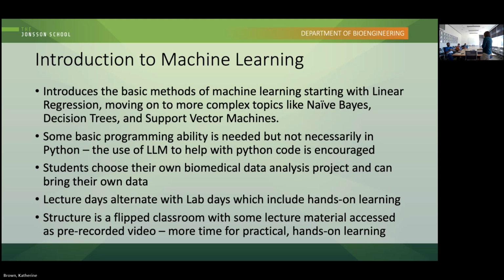Question about whether you need a lot of programming background, the answer is no. Some programming ability is required, but you don't need to be an expert in Python, although we do use Python in the class. And the idea, though, is that if you need more help with Python, large language models are getting pretty good for the level of Python that's required in the course. That level of Python is the type of Python where you're just setting up your data and kicking off an application.